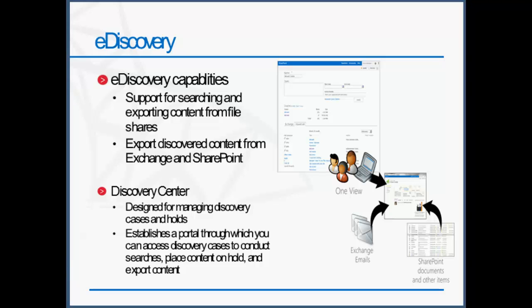But what we'll see in SharePoint 2013 is that we have a new Discovery Center that's been added, and the Discovery Center leverages some of the enhanced searching capabilities that are also included with SharePoint 2013 to allow you to have one single site that the litigators can use to conduct their EDiscovery. And that site allows those litigators to search across all of the different content areas.